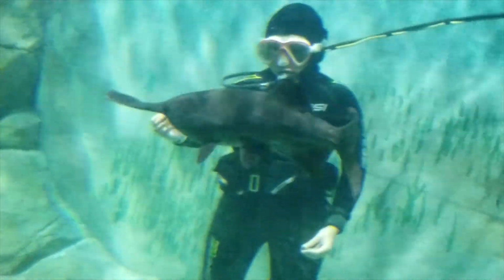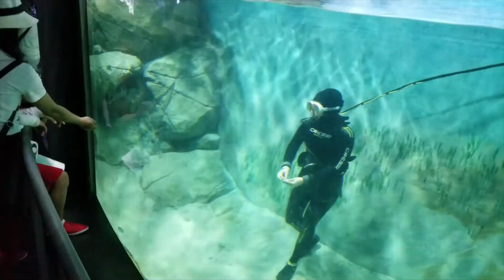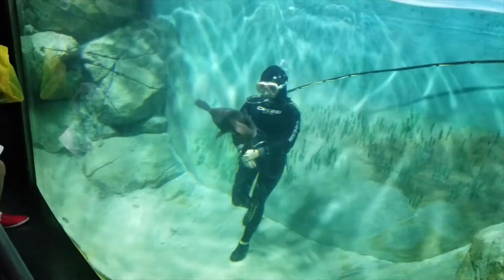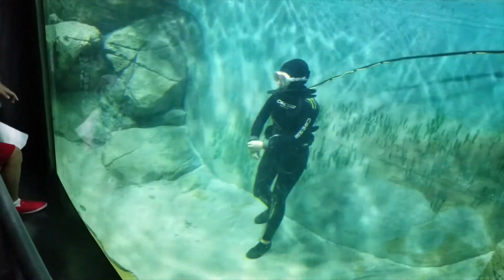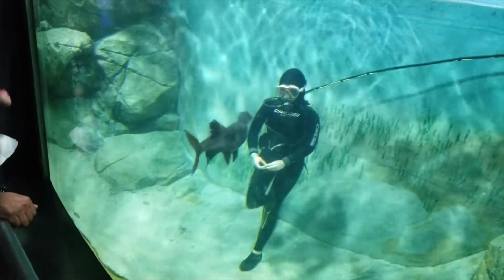This is some super ancient type of marine life and it's being hand fed by a marine biologist. I thought this was funny because, I mean, imagine doing that as your job. It's pretty cool. Very relaxing, I think.